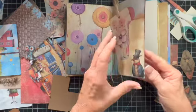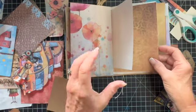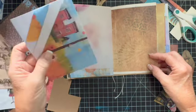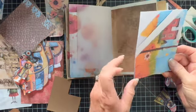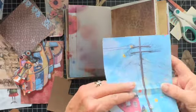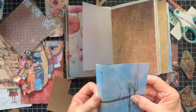Okay, on to the next. Is there anything else stuffed in here? Now this is actually four pockets, and again, I don't think I glued it down. It would be nice if I had glued it the other way. Just put that aside for a minute.